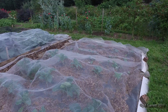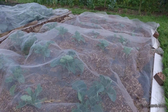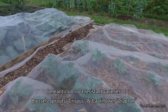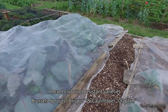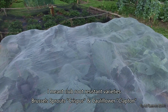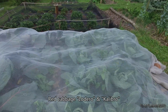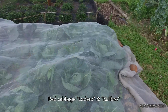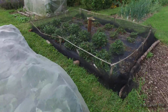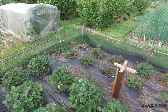This is our winter, late summer, autumn brassica bed. The ones in the foreground are Brussels sprouts and cauliflowers at the back, both clubroot resistant varieties. These are our red cabbages, growing much better than they did last year, and some summer cabbages, both clubroot resistant varieties, and doing alright. Even some that didn't seem to be growing seem to be making an effort now.